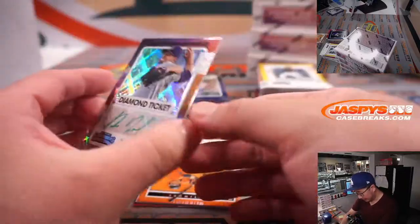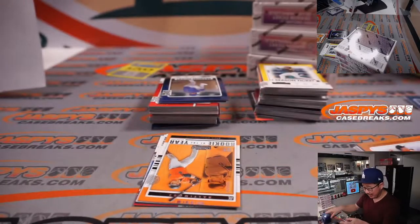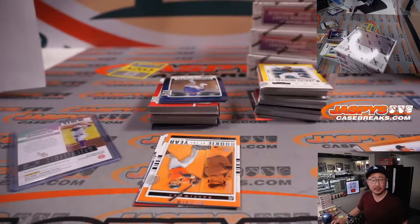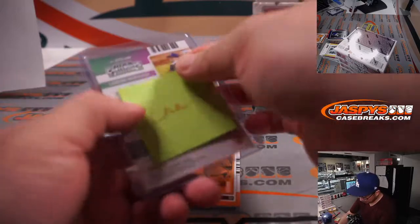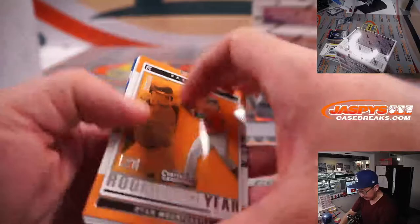And there's another draft. Ooh, diamond ticket. 4 out of 15 neon green autograph. Landon Marceau. Thankfully, I still have that checklist open. Landon Marceau is an Angel. A Los Angeles, Anaheim, California Angel of Orange County. That'll be for Lou has the Halos. Nice little number on that, too.